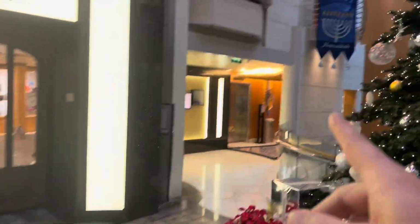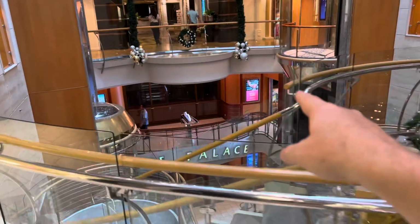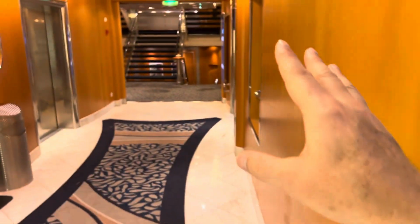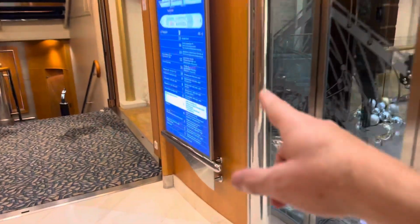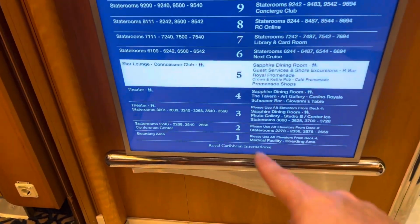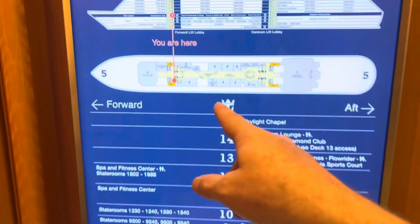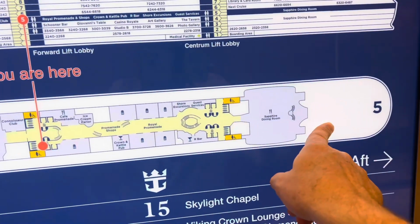So let's go up, or wait, we were on our way down, sorry. Let's go down. Let me show you the dining rooms, because we're towards the aft. So I want to show you the dining rooms really quick. And again, this is always good. What is on this level? You can see it right there. And so now let's go check out the dining room. Are we? No, look, I was wrong. I thought I was in the aft. Nope, dining room's in the back.